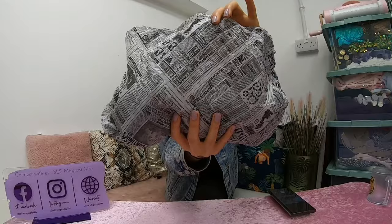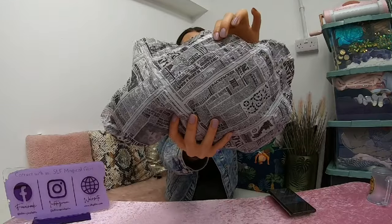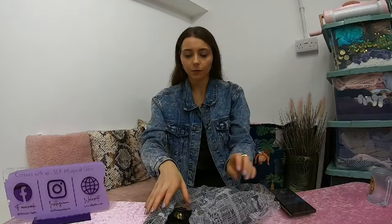So yeah, that was kind of the first item I got, so that would definitely be a nice little souvenir to put on my collection. If I go to Harry Potter Place, I'm always going to get something. So everything is pretty much wrapped in this really nice tissue paper. So obviously it's all Harry Potter themed.